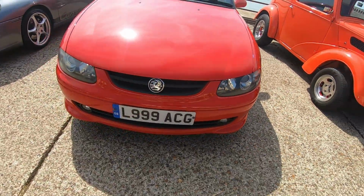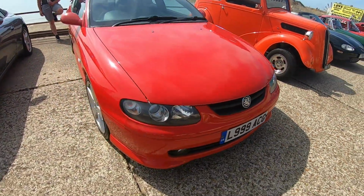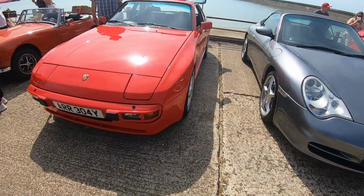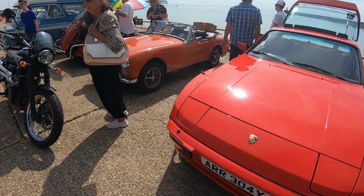Monaro, big fan. I haven't driven one, but I've been a passenger in one. A mate of mine took it on track at Brands Hatch. It was kind of epic. They had good fun with that. Obligatory Porsche, another Porsche. Midget! Big fan of the midget, as we all know.